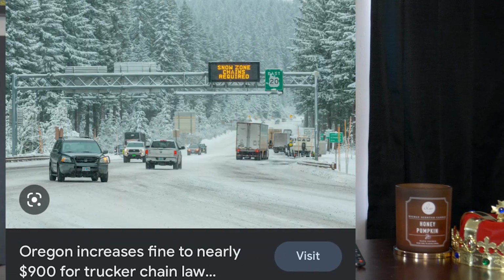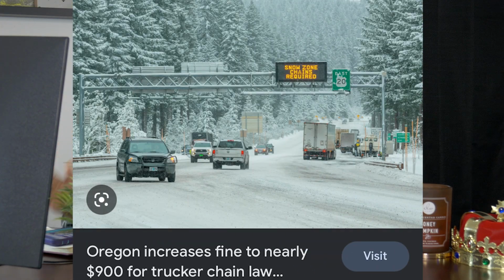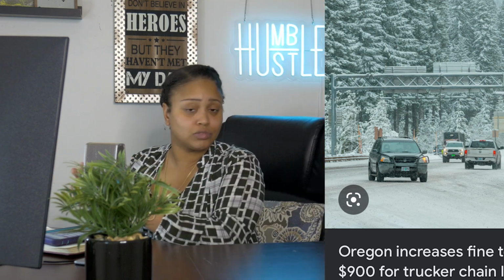So if you need to have chains, I know in Oregon there's some laws and they have signs on the road that say chains are required to travel these roads. Make sure that you're familiar with that. Even like I said, if you're in a state that doesn't even get bad winter weather, but you're considering doing OTR, make sure that you're familiar with each state that you're going to pass through so that you don't get any tickets and that you remain safe on the road.